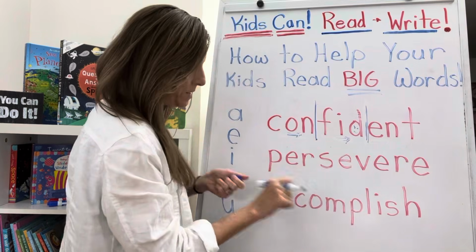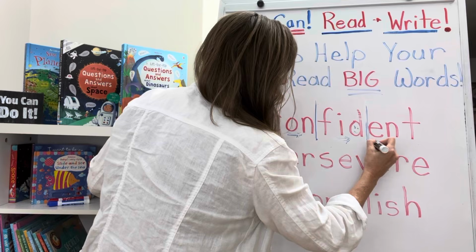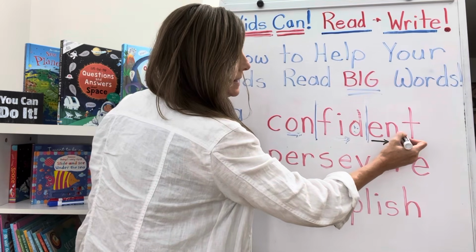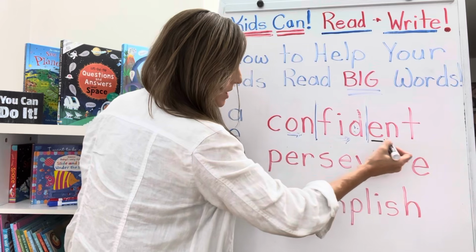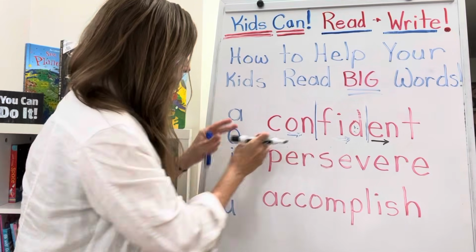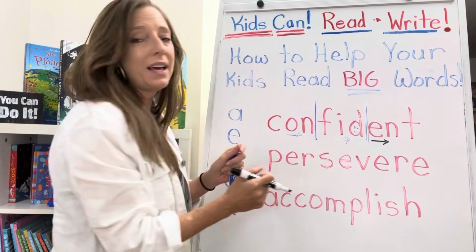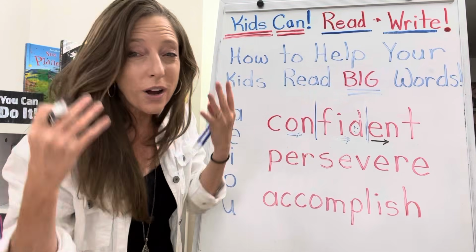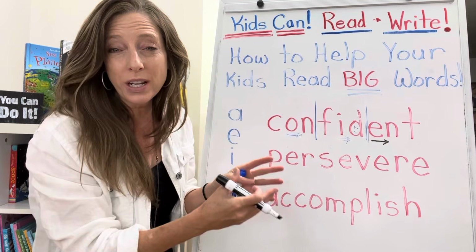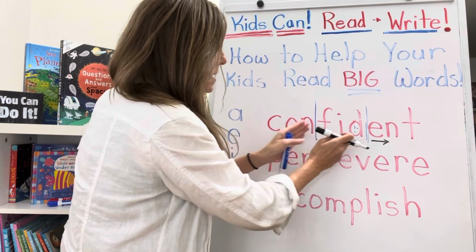Oh, my pen is running out. Let me switch. So we're going to glue this onto there. So ent. We just add that one on. Ent. Now, after your child reads each chunk, then you want to start putting them together. Now, if your child has processing issues, auditory processing issues, this may be challenging at first. It's a skill you have to teach them to put this part and this part together.